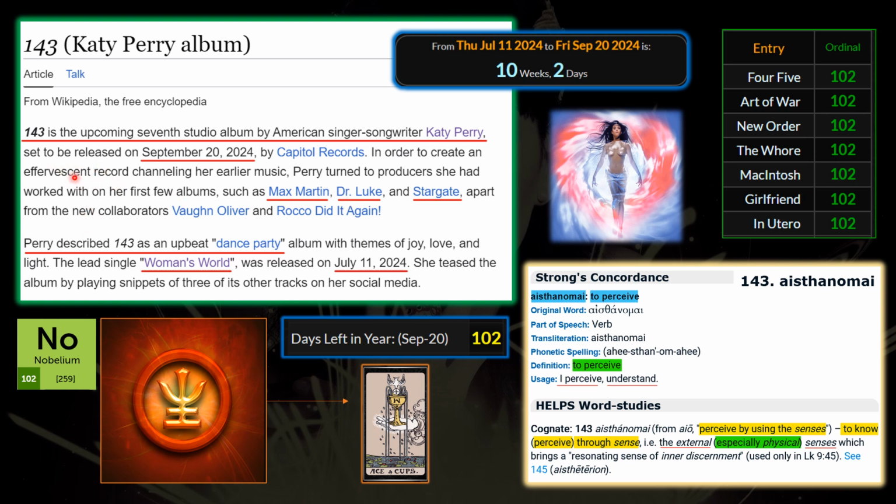143 is the upcoming 7th studio album by American singer-songwriter Katy Perry, set to be released on September 20th, 2024 by Capitol Records. In order to create an effervescent record channeling her earlier music, Perry turned to producers she had worked with on her first few albums, such as Max Martin, Dr. Luke, and Stargate. Apart from the new collaborations, Vaughn Oliver and Rocco Did It Again. Perry described 143, that's the number of her album, as an upbeat dance party. Interesting. Album with themes of joy, love, and light. The lead single, Woman's World, was released on July 11, 2024. She teased the album by playing snippets of 3 of its other tracks on her social media.